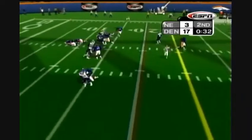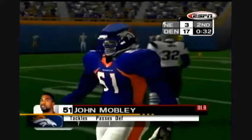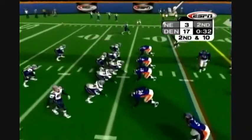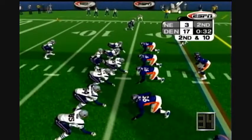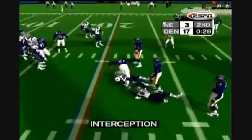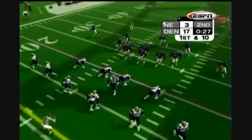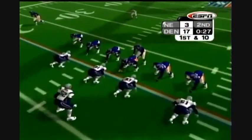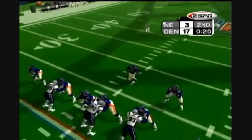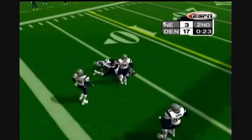Bledsoe looks downfield. Second and 10. Four down linemen on D. Set. Cut. Bledsoe dropped. Intercepted. Brought down on a shoestring tackle. Set. Cut. Greasy dropped back. Caught in traffic by Smith.